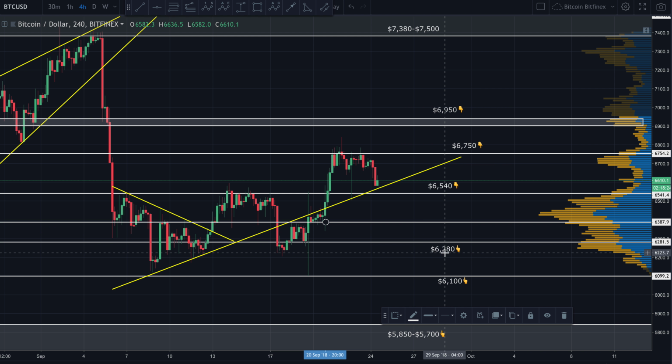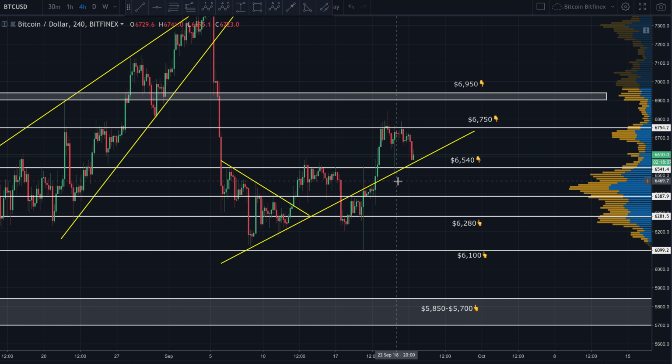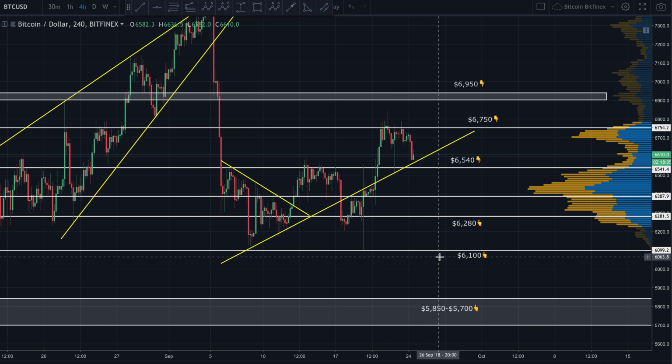Now, if 6280 does break down, guys, and if it breaks down decisively, in other words, by more than just this little wick, I do think we're going to come down and test 6100, and 6100 has to hold. If 6100 does break, guys, we're going to come back down. We're going to test new 2018 lows, and that'd be obviously a bearish indication short term, but could be a very bearish indication for the long term. This market could take a major shift if that does happen. Now, we're nowhere near there yet.